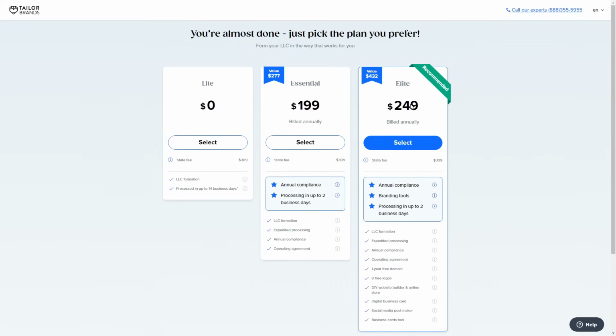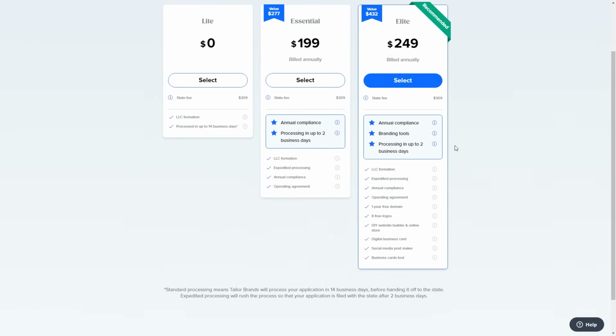Then there is the Elite plan, which is recommended by Tailor Brands, which comes at $249 and it is billed annually or yearly. This comes with annual compliance, branding tools. It is processed in up to 2 business days. Now with the Elite plan, you get the most, of course, considering it is the highest paid plan. However, it is definitely the most worth it paid plan. So of course, you'll get an LLC formation, expedited processing, annual compliance, an operating agreement.